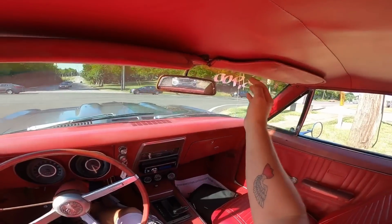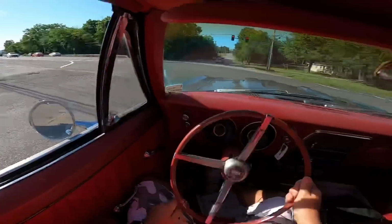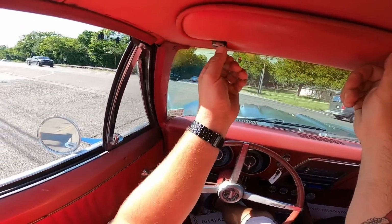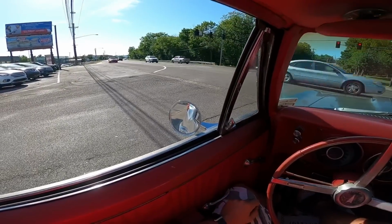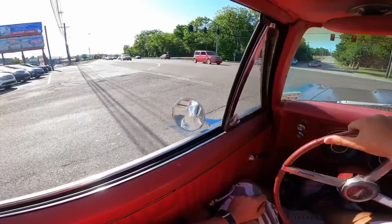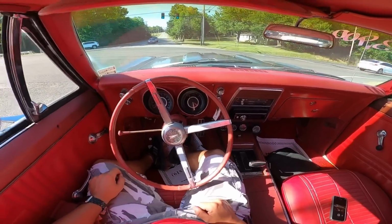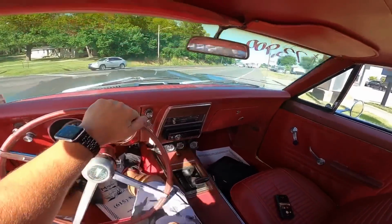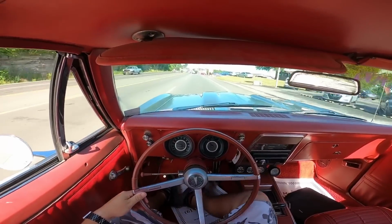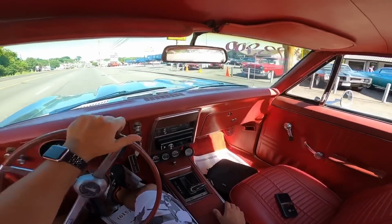We're right around the corner from the car lot now. Take some screwdrivers and tighten them up for sure. I don't like when they're falling down constantly. You see right here where it goes in. A little tire rub from the front right. Okay, let's go ahead and pull in the lot here.